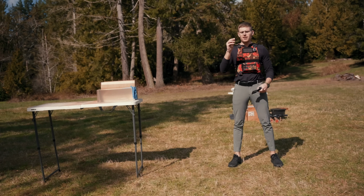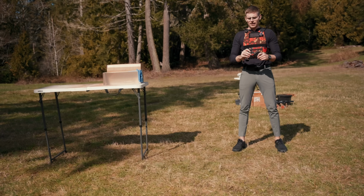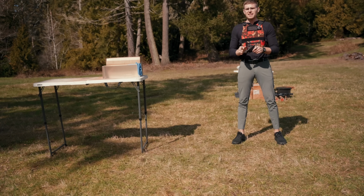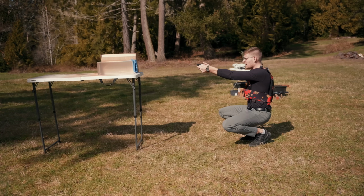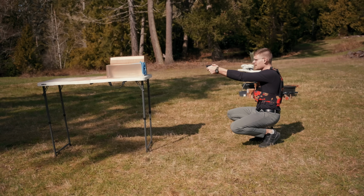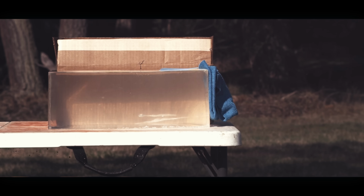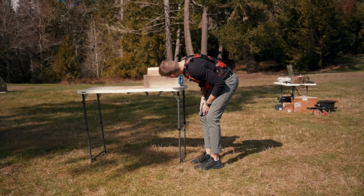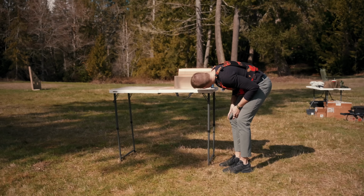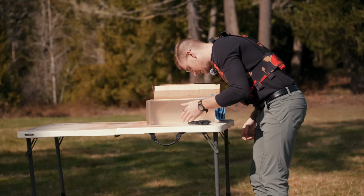This is also CCI, segmented hollow point round, also subsonic, right? Yeah. Same distance. Here we go. Ready? 3, 2, 1. And that was good. We made good contact here. And it looks like we zipped out the bottom, potentially.